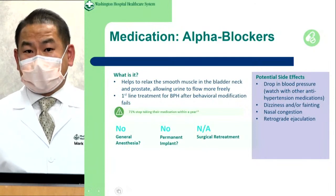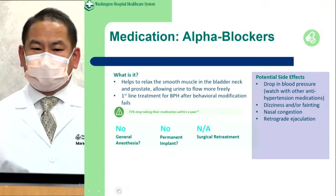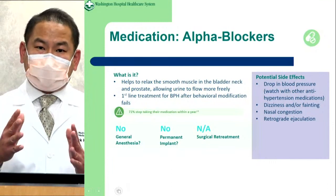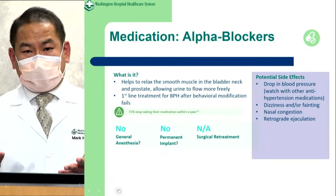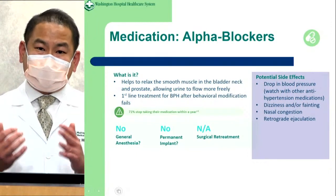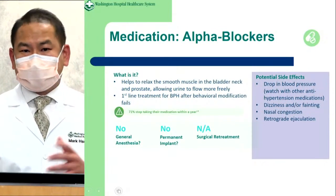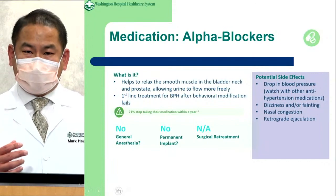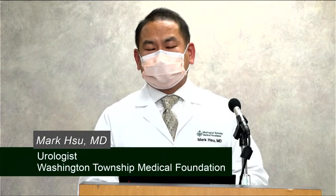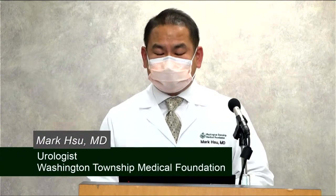One of the other considerations with an alpha blocker is that it can be associated with a phenomenon called retrograde ejaculation. This is a sexual side effect. Usually when a man has an orgasm, there's fluid that comes out in the semen. But if this area is really relaxed, then that semen could actually go backwards through the prostatic urethra into the bladder. It's nothing dangerous that urine and semen mix, and then later on you pee it. It's basically a mix of urine and sperm and semen. But it can be a bothersome side effect for sexually active men.